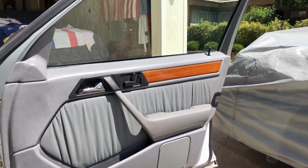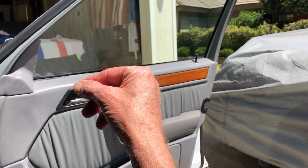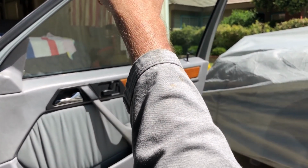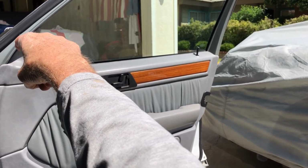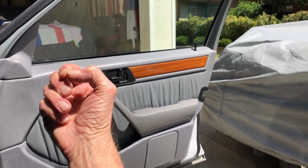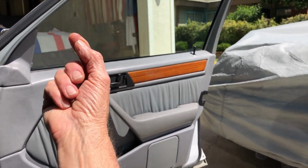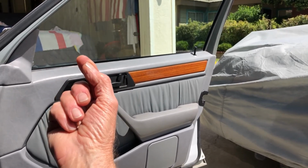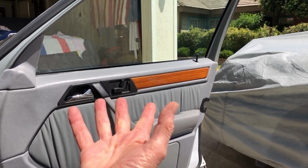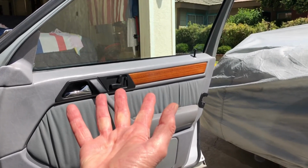So yeah, I'm just going to measure this. I made the window go down all the way, and I cleaned the rubber channel all along right there, because if there's little rocks or sand in there, when the window goes up and down, it'll scratch. Real expensive tint won't scratch, but you're paying a lot. This is cheap stuff, and it'll eventually get scratched, but for right now, it'll be okay.